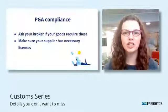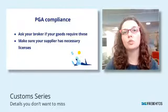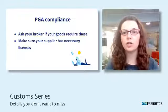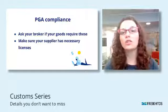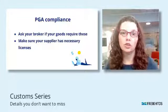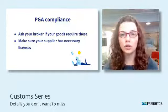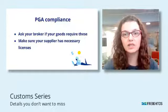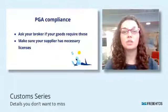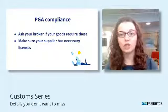Another detail: PGA compliance, or partner government agency compliance. Sometimes your goods will require compliances from regulatory bodies like the FDA. So if you're shipping anything related to food, if you're shipping cosmetics, make sure that your goods are in compliance with everything that they need to be. Work with your customs broker to see if your goods are subject to any of these compliances, and make sure your supplier has the licenses it needs to export to the US and for you to import.